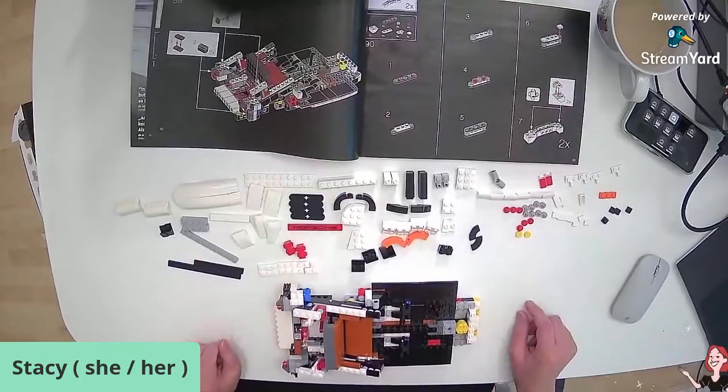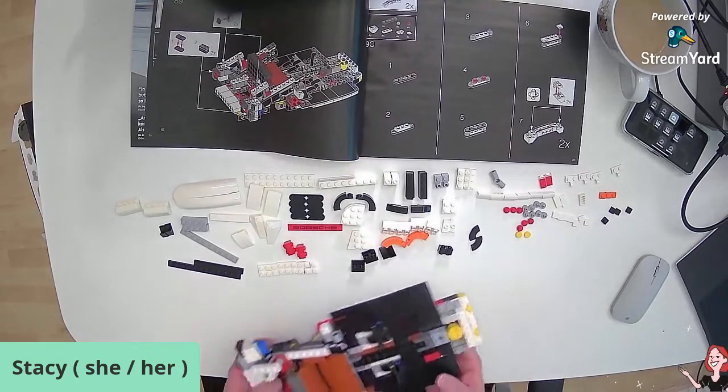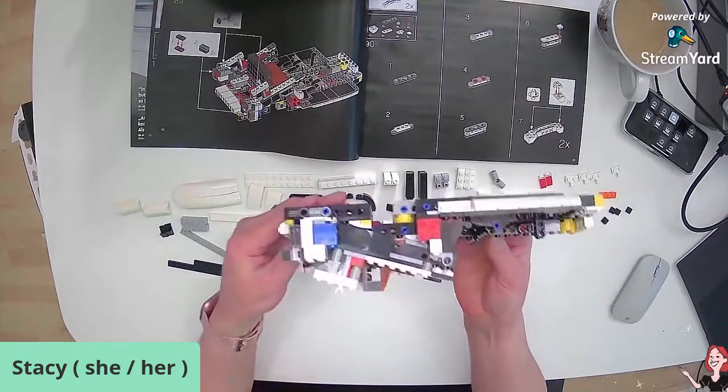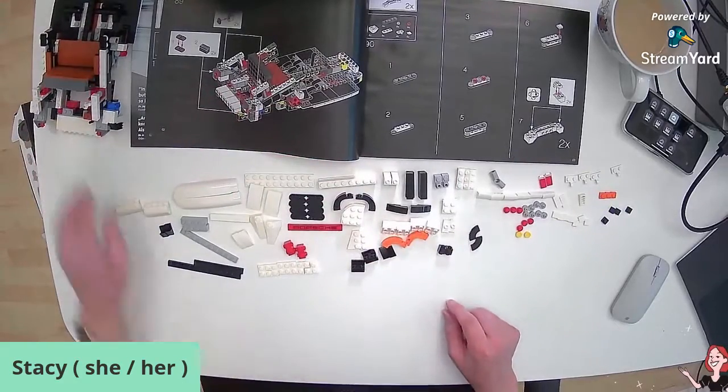And step 90. We're up to step 90 already, and yet we're still only at this stage of the chassis. So we can put the chassis to the side for a second.